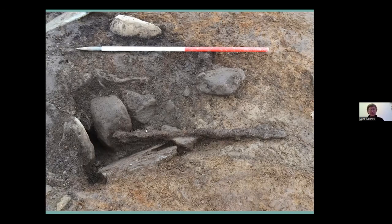So this has got a cylindrical shaft with a flat bit on the end. We'll have to get an X-ray of this to really see what it looks like, because it's very corroded. It's certainly not a spear or a sword, and I don't think it's part of a chariot. But at the moment, we're speculating it could be some kind of spit or part of a fire dog to support a spit over a fire or something of that sort. So this is certainly one of the more spectacular finds that we've got from the site.